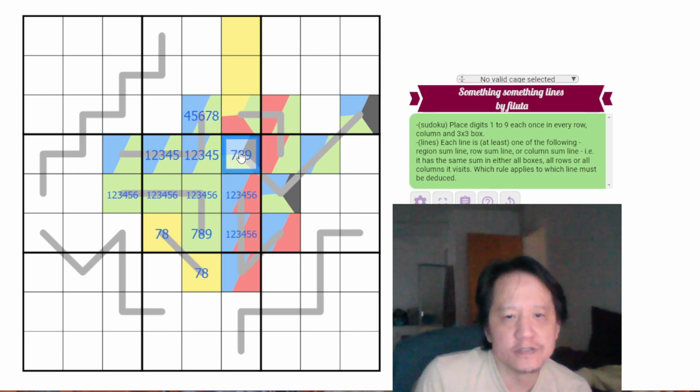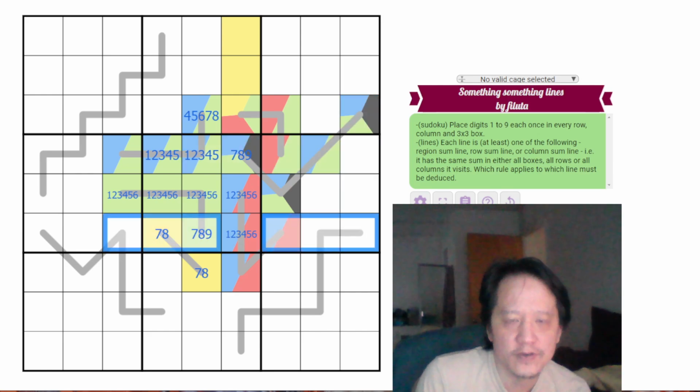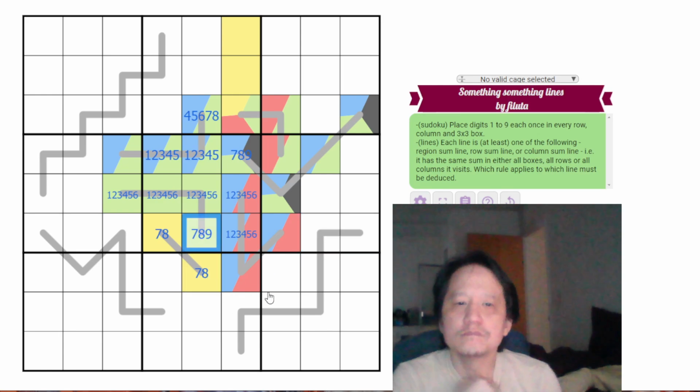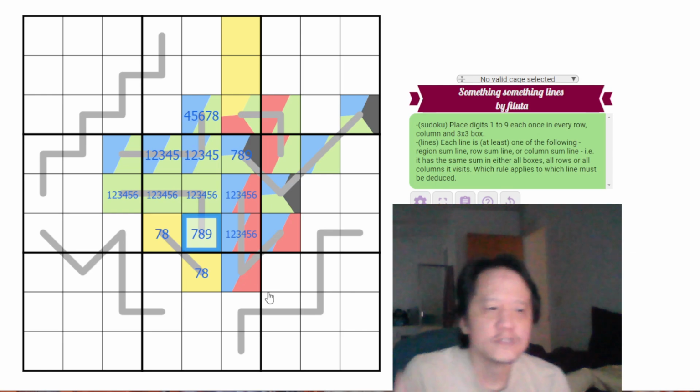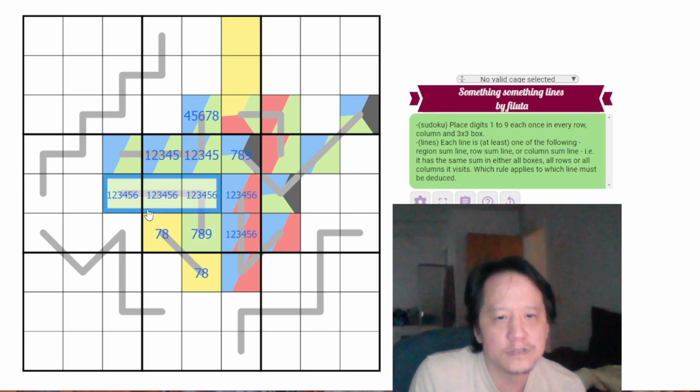So if this is 9, obviously that has to be 9. This has to add up to 9. So 9 cannot be here, 9 cannot be here. This becomes 7, 8, 7, 8. That doesn't really tell us very much. If this is 9, this becomes 1, 2, 6, because this cannot be 6 anymore.